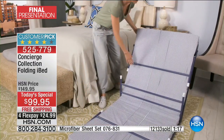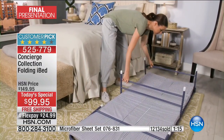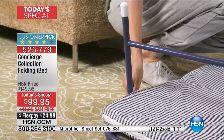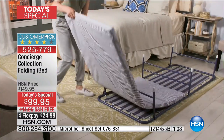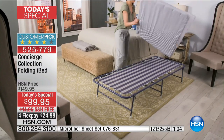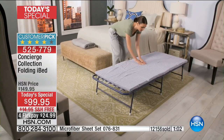I love this one too, to your point. Grand Mason, who's in Michigan, says, we use it often. I even use it in our cabin if my hubby starts snoring. And then she says, I sleep great! Very easy to set up and put away. This is Meme in Connecticut: it's a great alternative to an air mattress or a sleeping bag. Oh, you got that right.